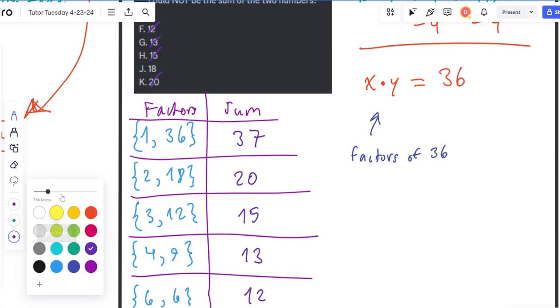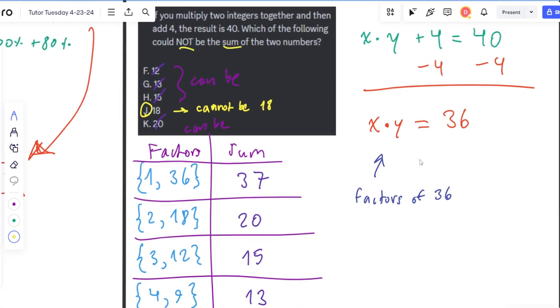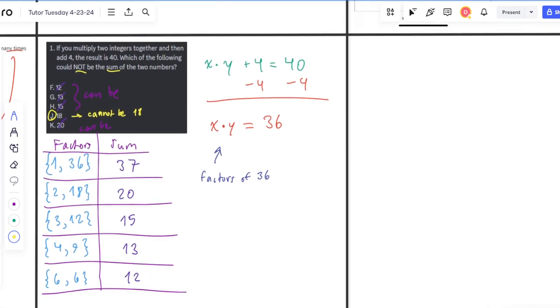It cannot be 18. These it can be. The only possibility here is it cannot be 18. The sum could not be 18. That's why the ACT math section is kind of fun. Or maybe I've just done too many SAT math problems. Yeah, this is definitely more like ACT.